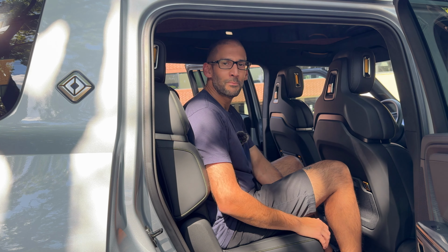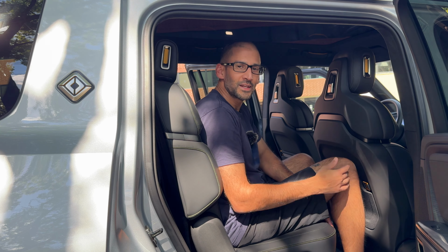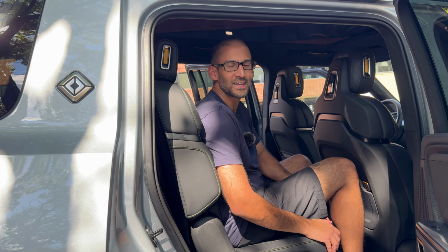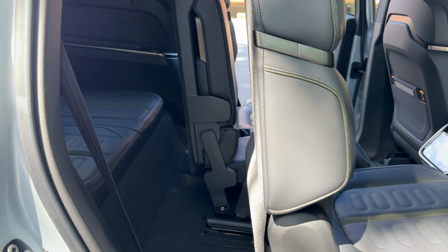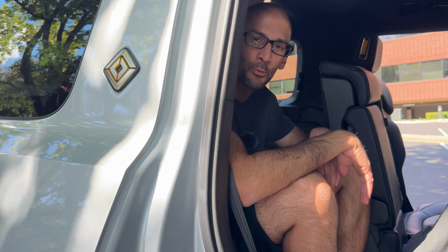For anyone to fit back there, you have to pull up your seat. And if you're any taller than what I am, 5'10", you're just not gonna be able to fit. And at this setting, let's see what it looks like back there. Still no room. Move it up all the way, and then you can squeeze back in there. Even for small kids, being back here will be so claustrophobic and nightmarish.